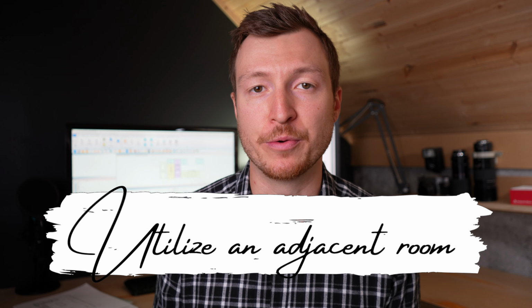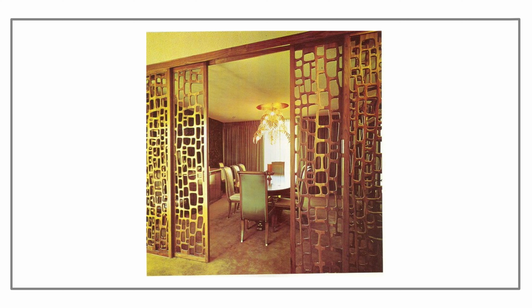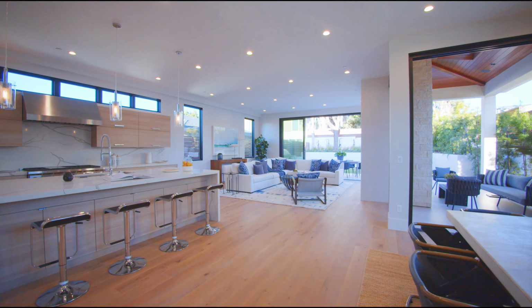The next solution is to utilize light from an adjoining room. Borrowing light from another space is not a new concept in interior design. If we think back to mid-century modern homes, you often saw wooden wall-dividing structures that gave a sort of visual breakup to the space or a defining factor to different rooms while still allowing the transfer of natural light. This eventually morphed into the open concept living we know today.